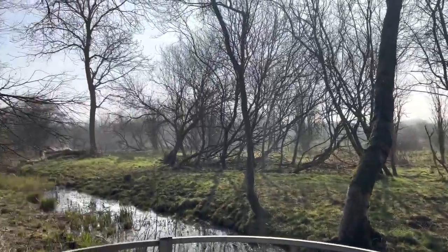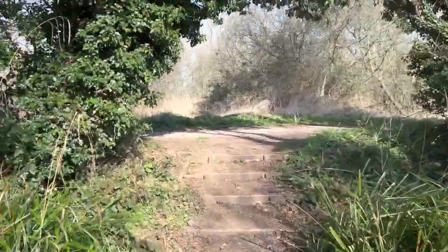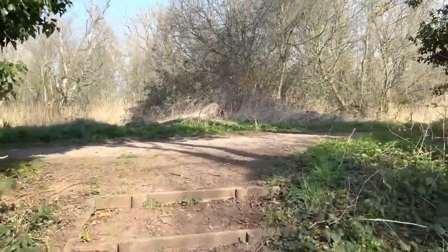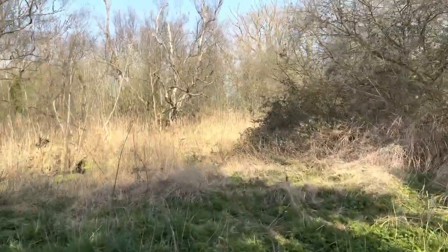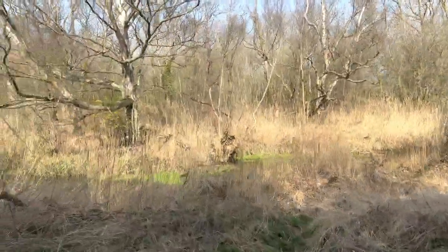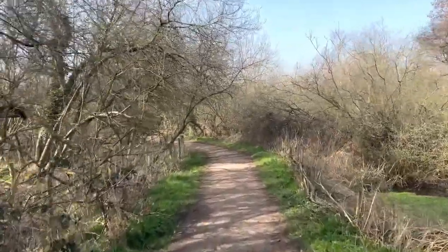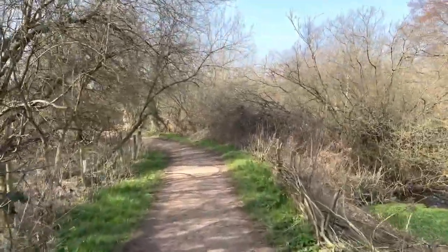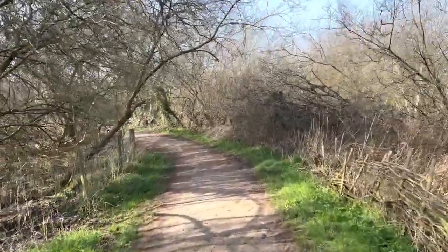In abundance at the moment. Let's carry on. As always, these walks that take an hour to an hour and a quarter take a lot longer, really, because of all the stopping that goes on to look at the scenery and having a rest, just enjoying the environment, really.